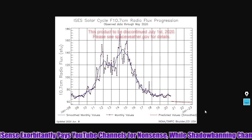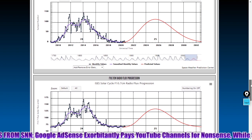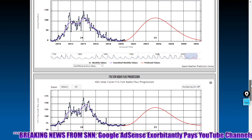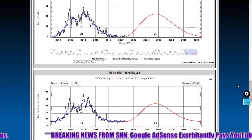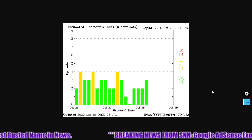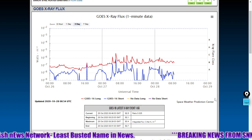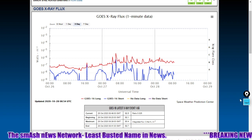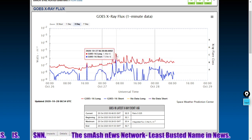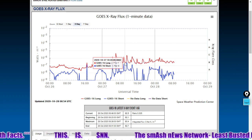Again, the 10.7 centimeter radio flux is now at 75, and thanks, new viewers, for tuning in. It is a very close proxy for sunspot number. They are quite directly correlated over a long, long period dating back to 1947. The Kp index is currently at 3. And here you can see all of those B-class solar flares, a bunch of C-class solar flares actually. A whole series of C-class solar flares. And we got all the way up to a C6, I believe that was.